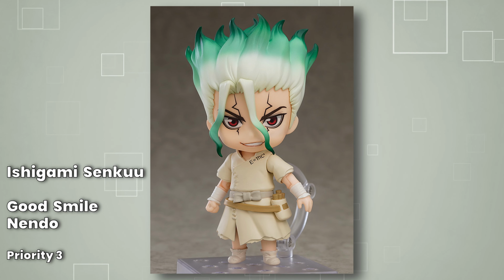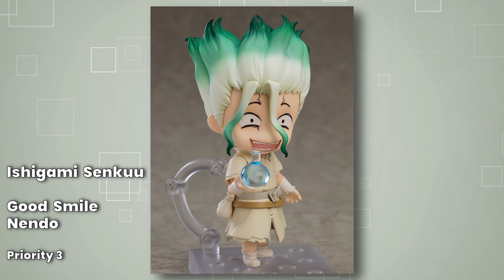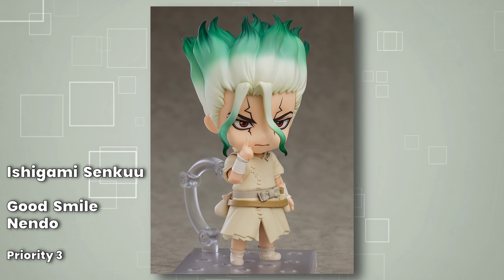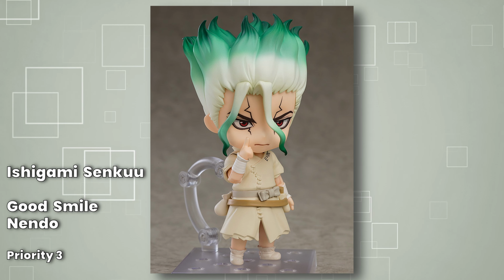And then we have another Nendo. We have Dr. Stone Senku. Love Dr. Stone. He has some really good facial expressions in this Nendo, so definitely going to get this one. I gave it a rating of a 3. So we'll see. I'm not a huge Nendo collector, so I don't always prioritize those too much.